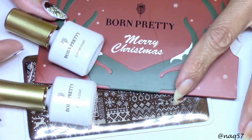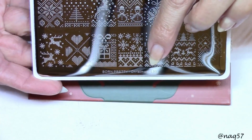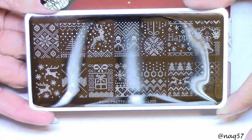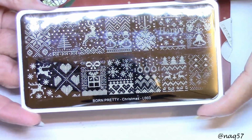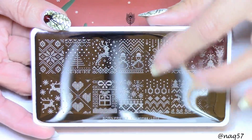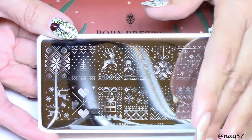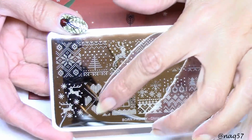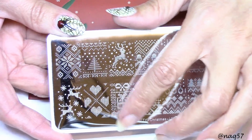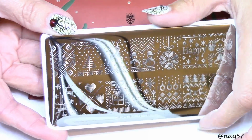And this stamping plate that I have here, yes, it is a Christmas stamping plate. Let me tell you which one. This is L003. But I was very interested in this plate because of the sweater. As you can see, it's very different, at least for me, from anything else that I've seen before. It kind of has those needle point designs. Aren't they cute? So yes, I figure I could use these for sweater weather as well. Not quite getting into Christmas, but like this one, I thought it would be nice for a sweater weather design just before Christmas arrives. And yeah, there's some cute ones in this too. So not all of them are too Christmassy.